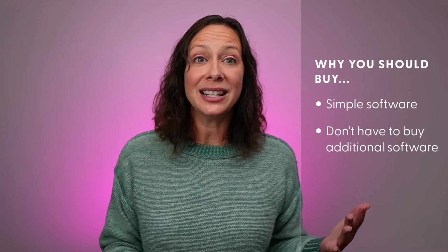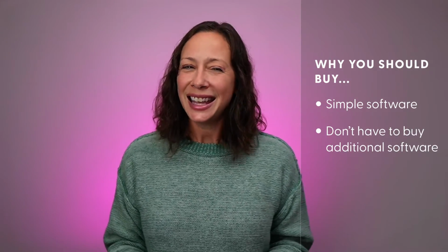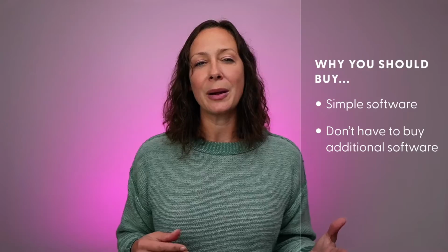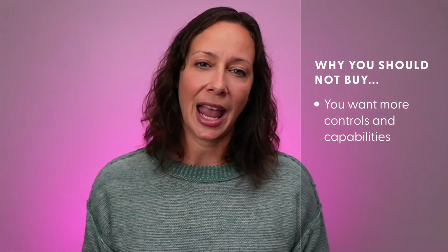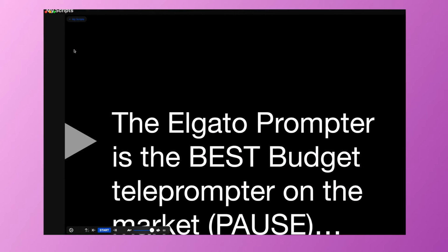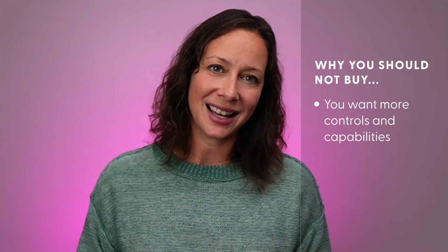You do not have to buy additional software because, after all, the good prompting softwares do cost and usually are at least a one-time fee, if not a yearly subscription. Using Elgato's Camera Hub software means that the prompter software is free. However, you should not buy this prompter if you want more controls and more capability with your prompting software. The Elgato Camera Hub does not allow you to do things like multiple scripts saved at the same time. You can load in only one at a time.